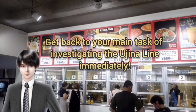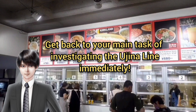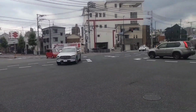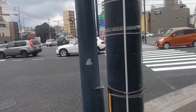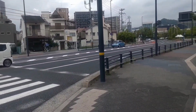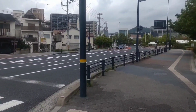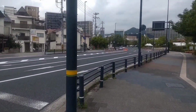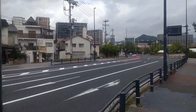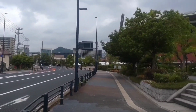Albatross. Get back to your main task of investigating the Ujina line immediately. You can see a Suzuki dealer straight ahead. Ozuguchi Station used to be there. The Ujina line used to pass through here from Ozuguchi Station, curve left, and head towards Hiroshima Station. Freight trains must have come this way and headed towards Higashi Hiroshima Freight Station.